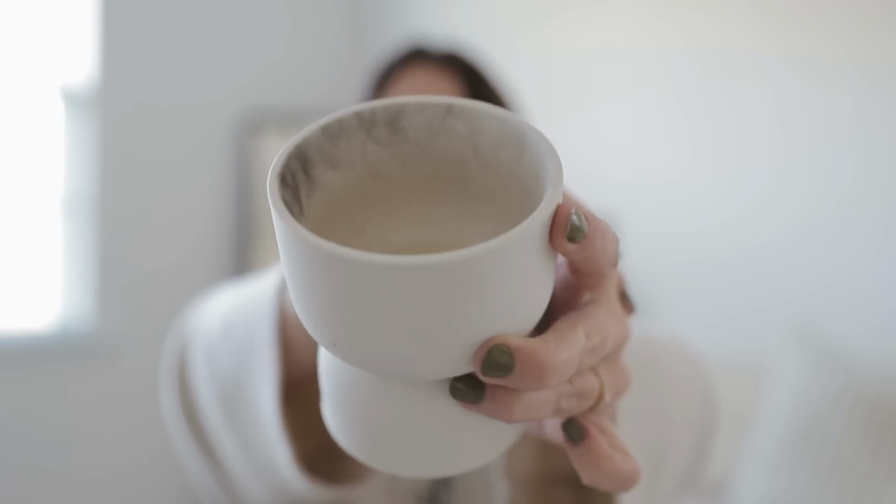Just found a couple things in here. First, I found a single earring back with no mate, a bit of trash, and this empty candle. I really do love the silhouette of this candle though, so I'm thinking I might try repurposing this instead of throwing it out. I think that this could be a really cute little plant pot.